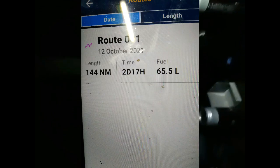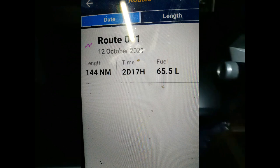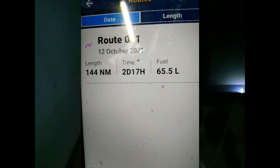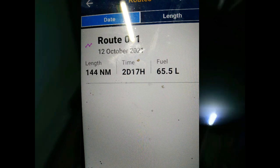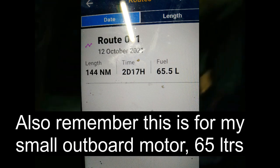Now bear in mind, I've set the Navionics on my phone for my boat. My boat's a 20-footer, my sailboat, and she averages, on the small engine or with sail, 2.2 miles an hour, or 2.2 knots. Anyway, it comes back now, working out at that speed, that this boat is going to take 2 days, 17 hours. Well, bear in mind, we would be going 4 miles an hour, or 4 knots. Possibly a bit more, but I don't know.